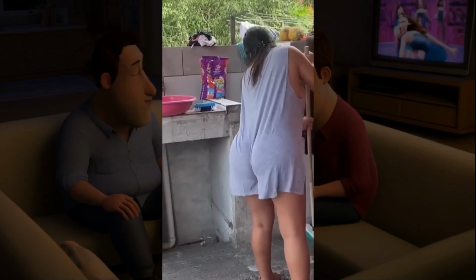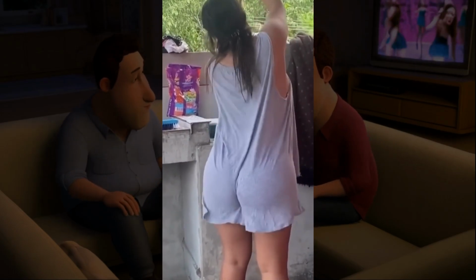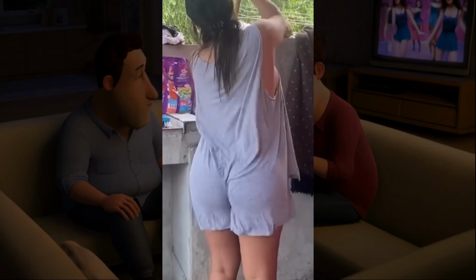Step 4. Vacuum and sweep floors. Start with sweeping or vacuuming all floors, paying attention to corners and under furniture. Mop hard floors with a gentle floor cleaner to give them a nice shine.